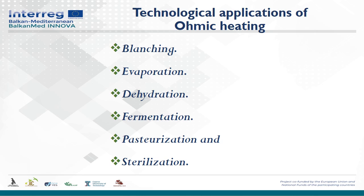In general, the application of ohmic heating technology has been reported even in thermal processing of high acid food products. For example, we can find it in sauces based on tomatoes, in the pasteurization of fish pastes, or in the processing of meat products. Some studies have shown that using ohmic heating to cook meat products like sausages and hams gives promising results in batch operation.